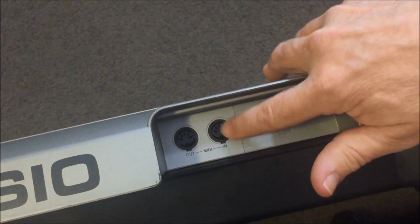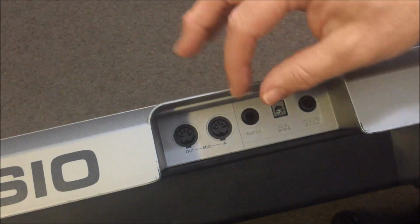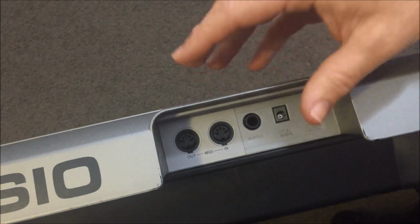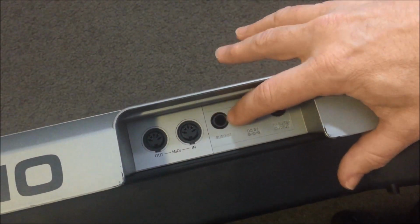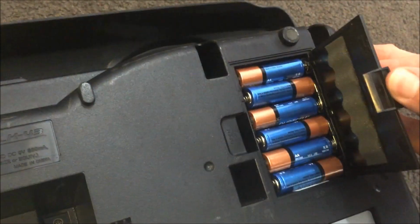And on the MIDI in side of things, the fun you can have with that is you can pump a really elaborate composition into the LK-43 and it will give you an amazing light show that follows every single note within that composition. That's pretty cool. We've got a socket for a sustain pedal, which is a nice and slightly unexpected bonus, then headphones out and power. We can run it on 6 AA batteries.